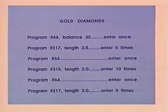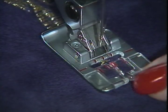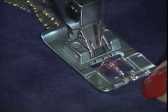Then select program 215, changing the length to 2.0 and enter it 10 times. Select program 64 with no changes and enter it once. Select program 217, changing the length to 2.0 and enter it 5 times. Press the memory key on the machine and you're ready to sew. I'm using the center of the foot and guiding it straight over the line I made previously. Watch as I sew.